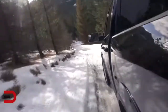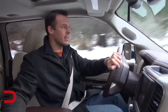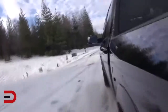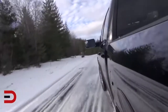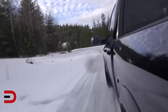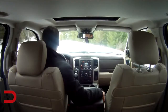Just imagine if you were in some deeper snow and rougher terrain. This thing would still handle just as good. I like it. I like it a lot. Now we're getting into some slushiness. We'll spin out a little bit here. Try to get a fishtail going, see if it'll let me. Yep, it's kicking in. It's not letting me slide too much without the traction control kicking in.